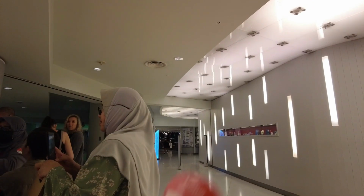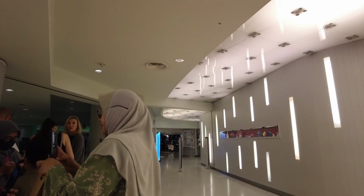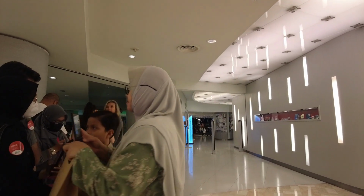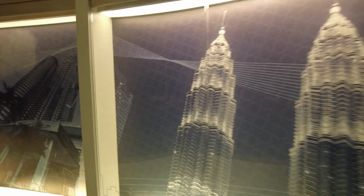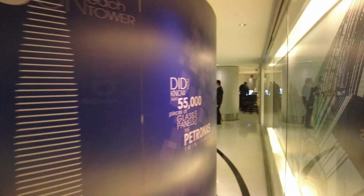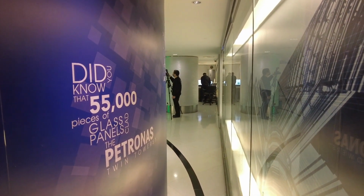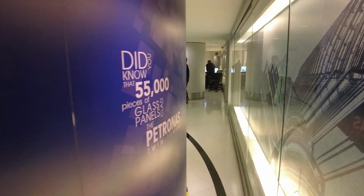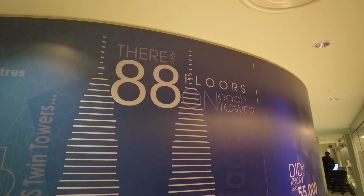So you need to show your tickets and get a sticker for it. You need to replace your ticket and get this and stick it. Waiting to go up.